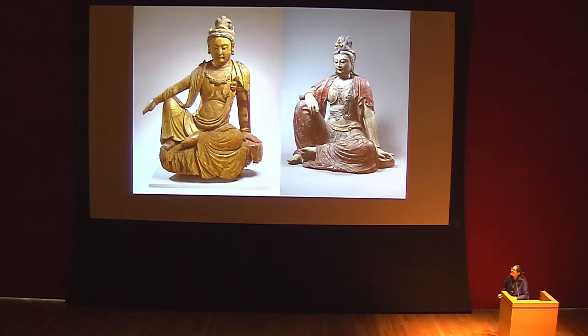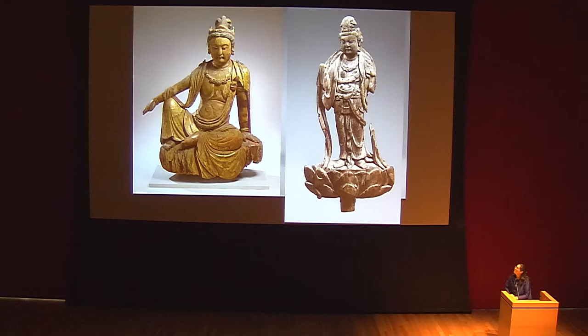And I was really excited also to see this beautiful wooden piece in the Myers collection, because look how close his necklace is to the necklace at the Newark Museum. A lot of fun. You'll also see that he's on this lotus, showing that he is coming from a pure divine space.